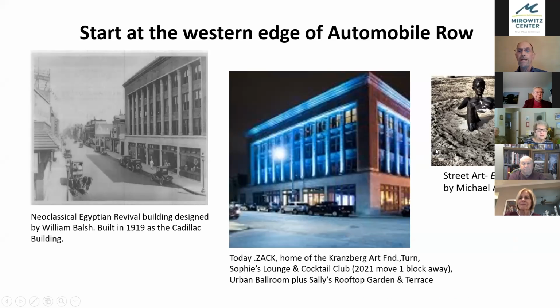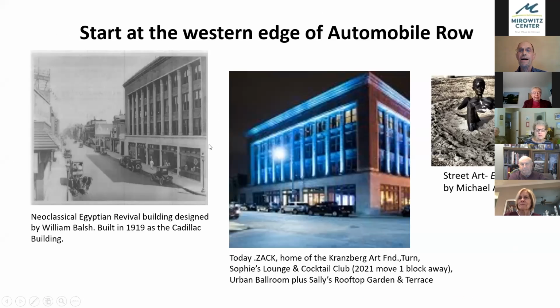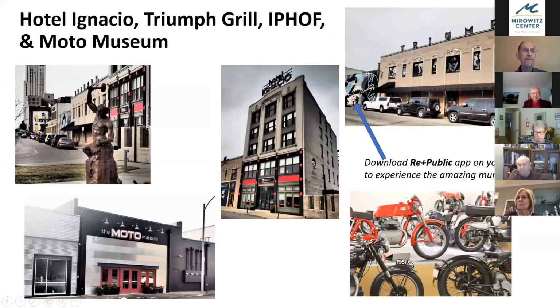I do want to point out this sculpture here. This is Emmy. This is down the street and represents one of the many street sculptures that exist in Grand Center since its redevelopment. Here is another one at the end of the block that anchors the now closed Ignacio Hotel and extends down to the Moto Museum.